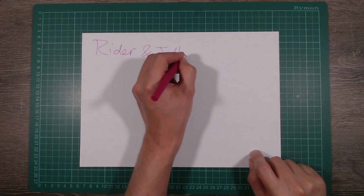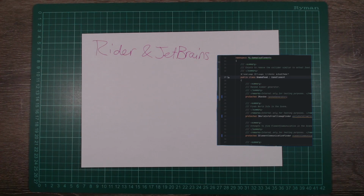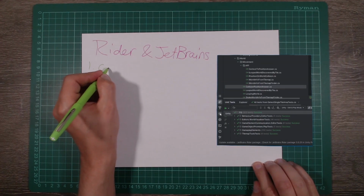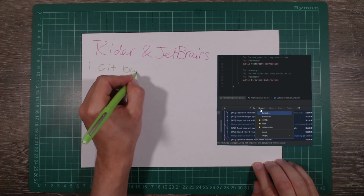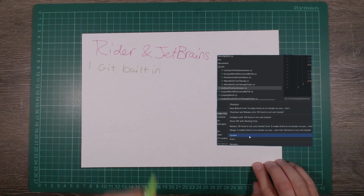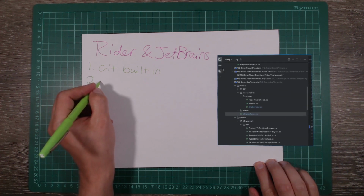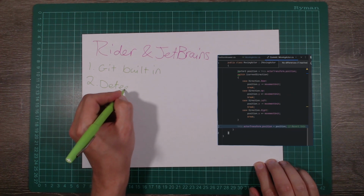Rider and JetBrains software. The Rider software gives you the ability to be able to code in C#, which is my main language. And inside that software, Git controls are built straight into the actual software so that you can actually control your Git repository without having to install anything else and be able to actually commit, discard, and actually control everything right from inside the actual interface.